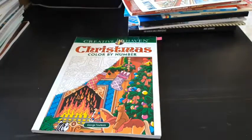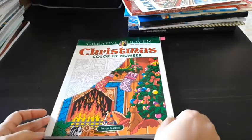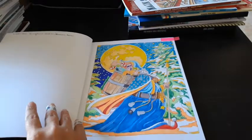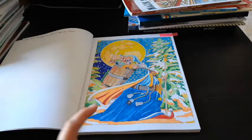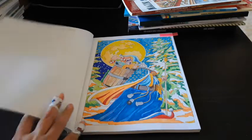Then I had a roll from the Colourist where I had to color Santa in anything but red, and I was really worried where to find it, and then it was just pure accident that I found this one, because I just took this book to color something for Christmas, and then I realized that the color by number book actually was suggesting everything in blue for the Santa. So I really liked how it turned out.